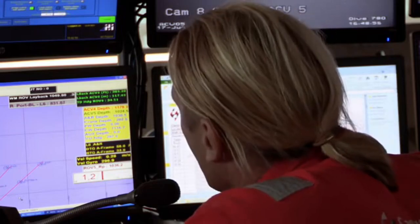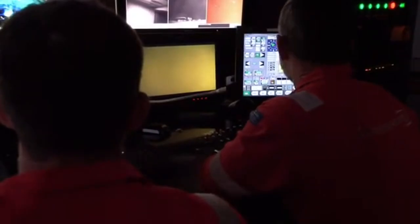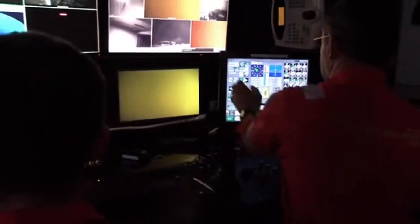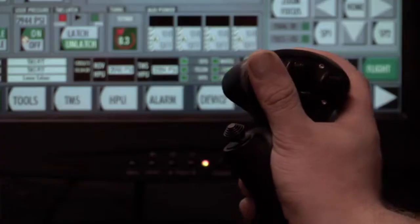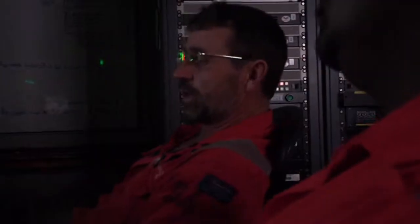Slow down to 0.15. You see the buoy? Got a visual there, Paul? Negative. 2 meters left. I can see nothing. When the ROVs are thrusting around down there, you kick up a lot of the seabed and that obviously disturbs your visibility, which makes it a little bit more of a challenge trying to hook things up and locate their positions.